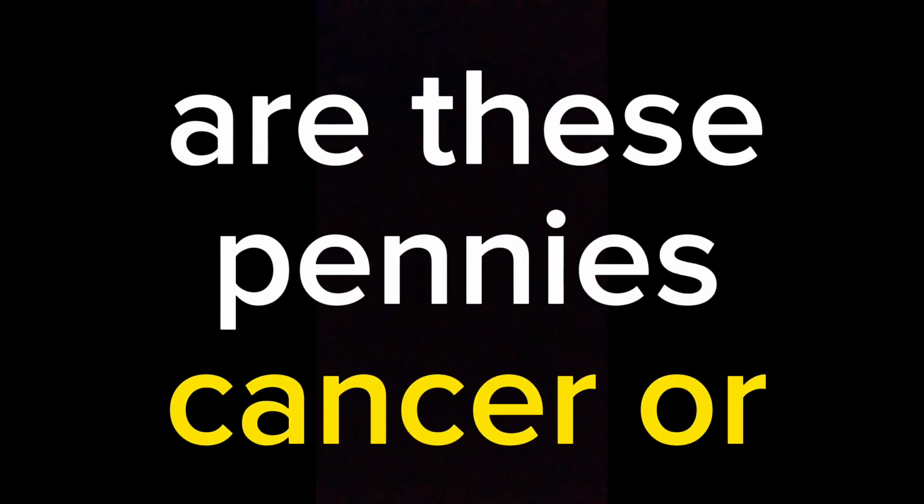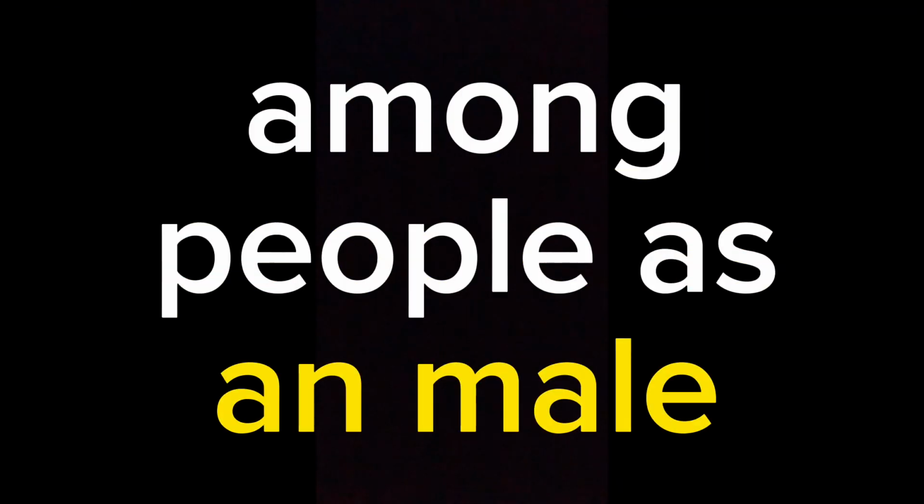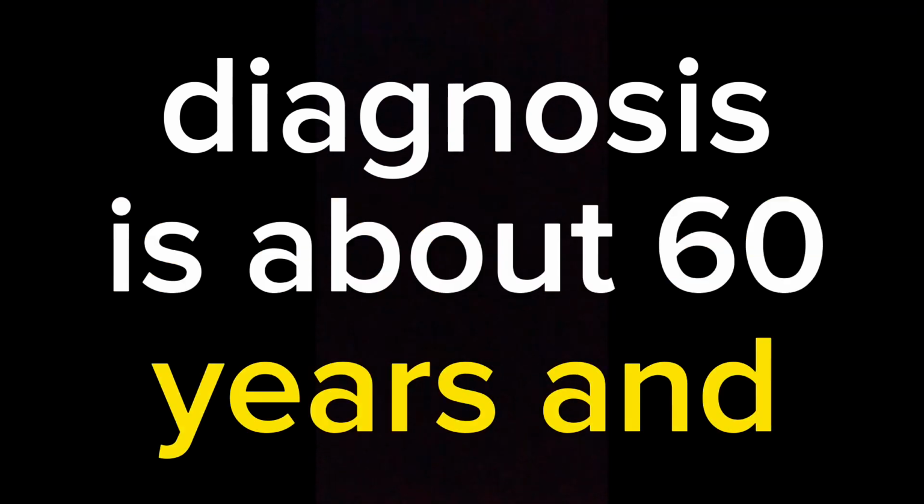The next thing we are going to look at is how common this penile cancer, or cancer of the penis, is. Penile cancer is rare in the United States, accounting for less than 1% of cancers among people with a penis. However, it is more common in other countries, where penile cancer accounts for more than 10% of cancers among people assigned male at birth. Another thing to talk about: at what age does penile cancer usually occur? Cancer is most commonly diagnosed in people over 55 years, but people under 40 can also get it. The average age of diagnosis is about 60 years.